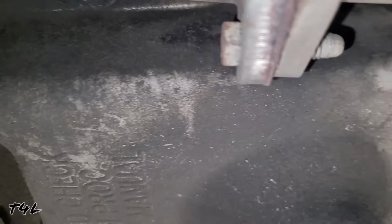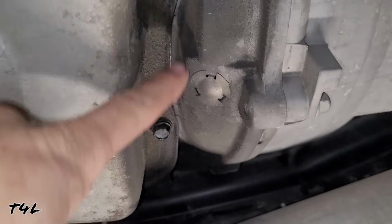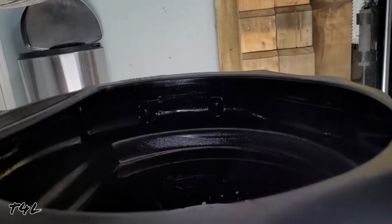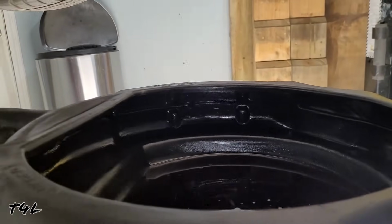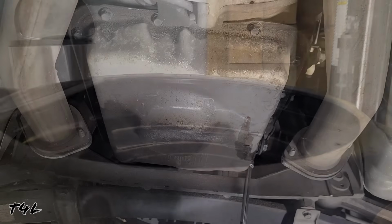I'll start by loosening the rear bolts a little bit, and as I move towards the front, I'll loosen these quite a bit further, and the fluid will drain out the front of the pan into the oil pan. This is always a messy job, so likely there's going to be some spillage, but we'll try to minimize that.